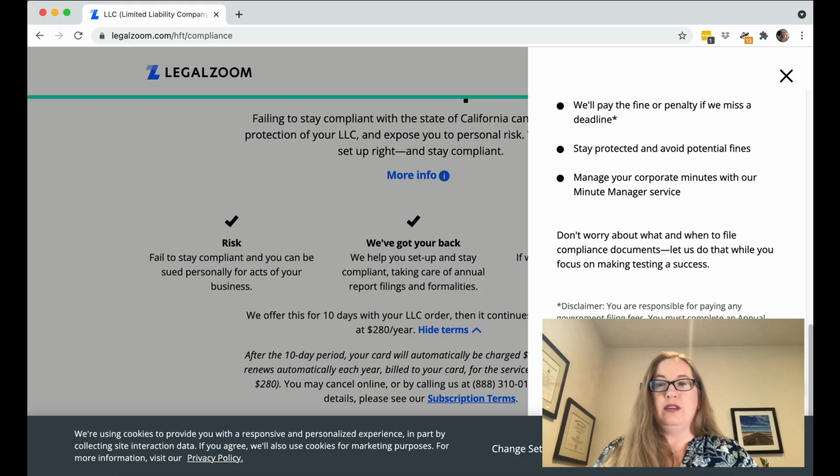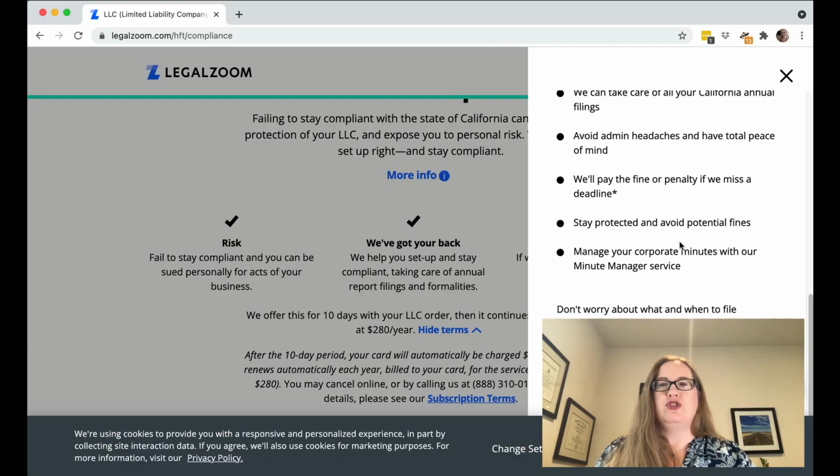I actually think this is kind of funny because in California, the filing fee for this is like $20. So you're paying $280 and they're not throwing in the $20. It's like, really? And you have to fill out a questionnaire at least 15 business days before the filing date. So here's another example: you're filling out a form for them to fill out a form. They'll manage your minutes with the minute manager service. You're still going to have to do the minutes, but they're going to effectively have you paste them, which you could put in a Dropbox or Google Docs or something if you wanted. You do need to sign them though.